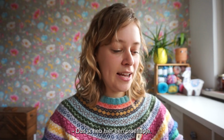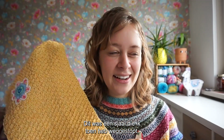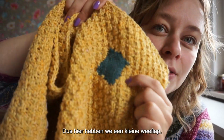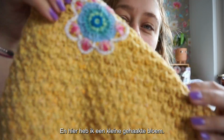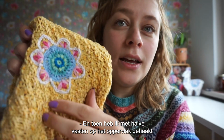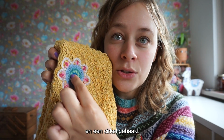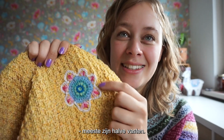Yes, I have. So I have a swatch right here. It's a big swatch. This was a scarf that I then abandoned. But I've tried some visible mending on here. So here we have a little weaving patch. And here I have a little crochet flower. So this was a big hole here. Okay, yes. And then I slip stitched on the surface and then crocheted the circle. And then mostly slip stitches. Yeah. Okay.